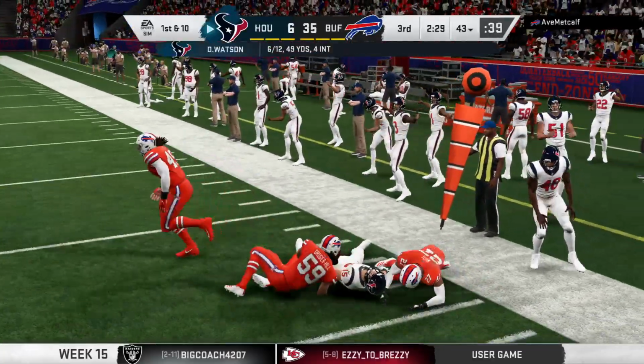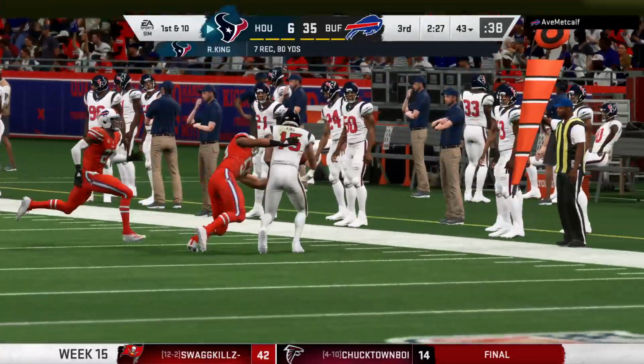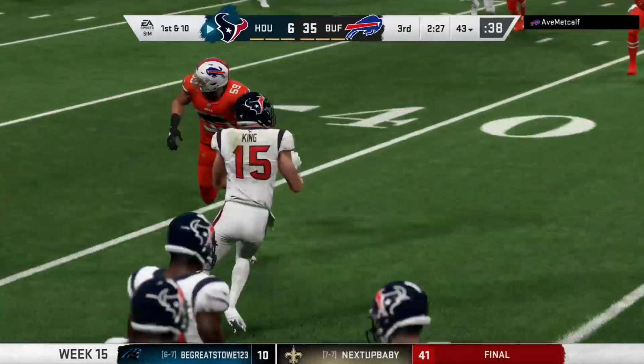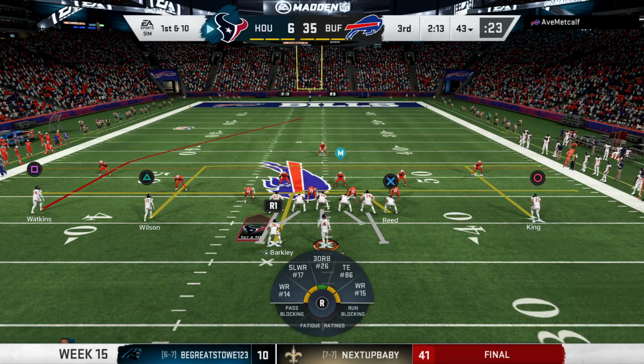There's a ball thrown right side and complete. And they get him down, but not before he takes it across the 40-yard line. A pickup of 11 and a Texans first down.